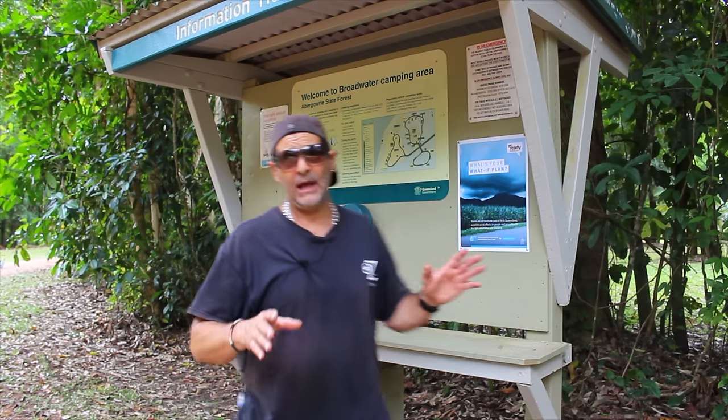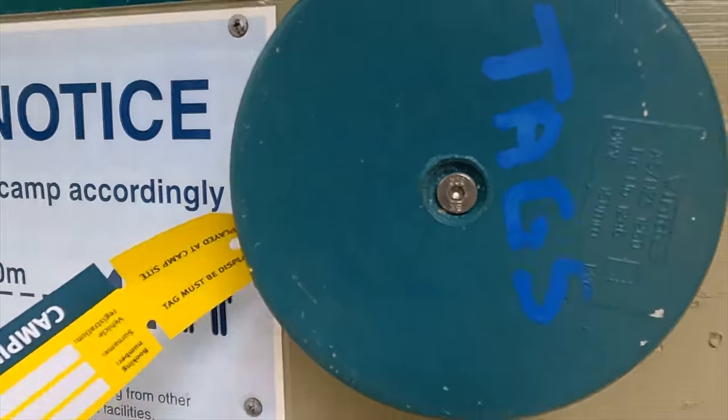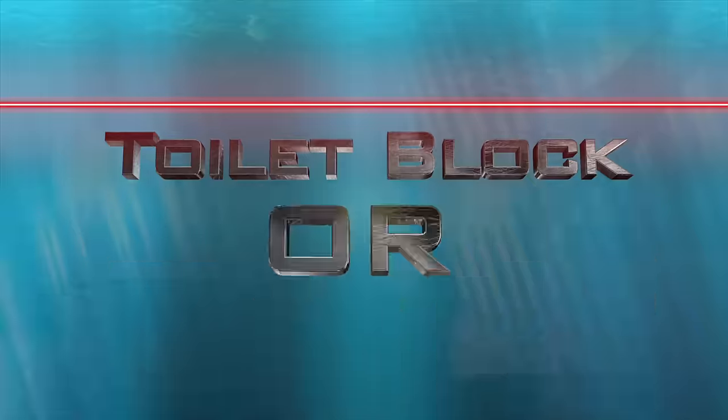Look, when you go online and put in all your information, it will give you a receipt number. If you haven't got a printer in your van, which most of us haven't these days, come in here. They have got tags here you can just rip off. Put the receipt number down and put it in front of your van so people can see it, which I have to do very shortly.